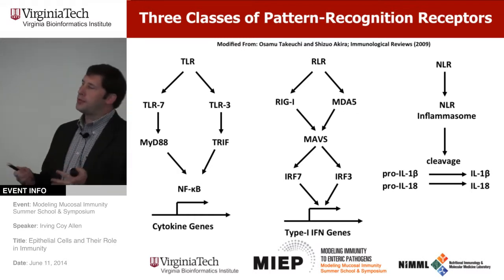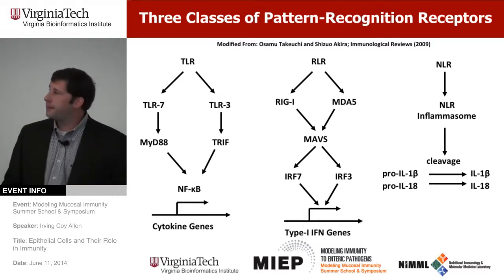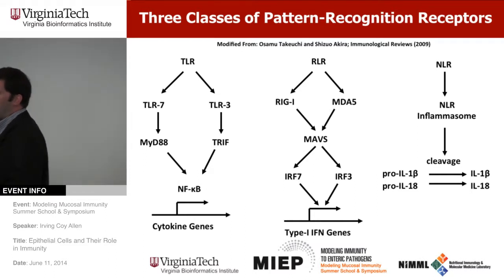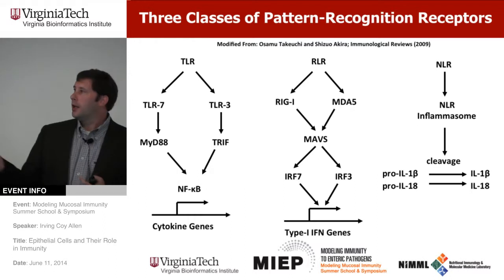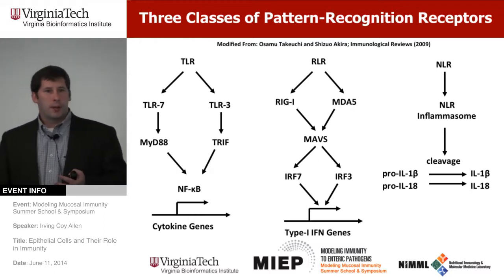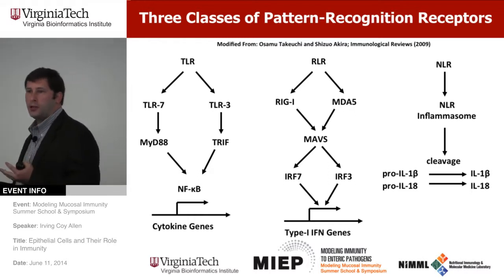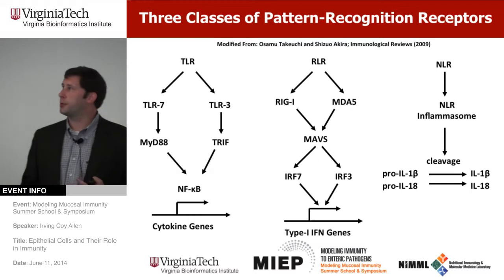And for the purposes of today's talk, I've simplified these signaling pathways down to sort of their essence. Okay? So following toll-like receptor activation, the majority of toll-like receptors signal through the MyD88 adaptor protein. And the net result of toll-like receptor activation is the activation of cytokine genes due to NF-kappa-B activation. Again, this is the master regulator of transcription.